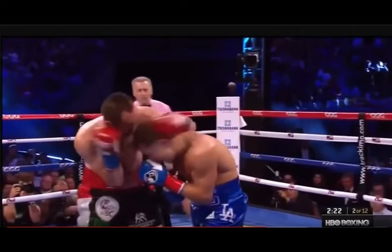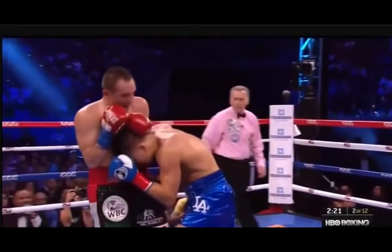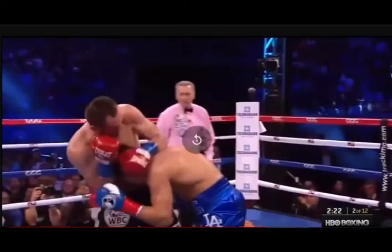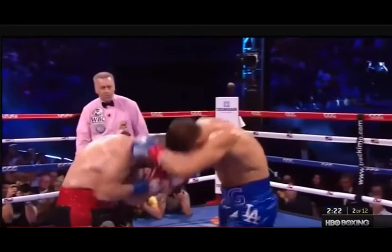And then you see Rubio come over with the left hook, which Golovkin's able to evade by smothering Rubio, because as I always say, distance is defense. And he continues to smother him until they reset.